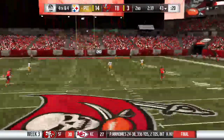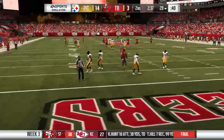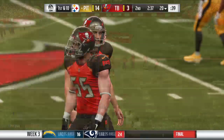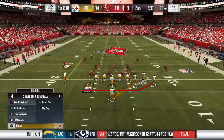He's been a busy man here in this first half as he gets it away. And not what he was hoping for there, as this will hit in the end zone for a touchback. And the Steelers set to take the field. They've got the lead. Last time had to punt it, though.